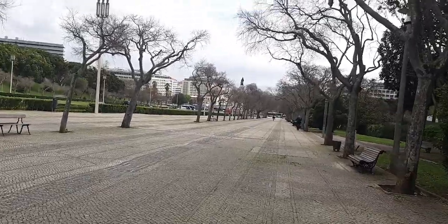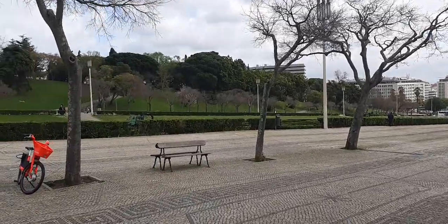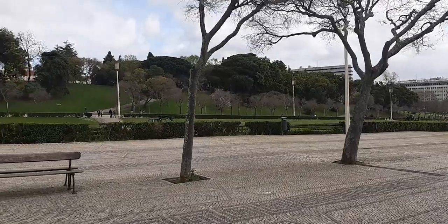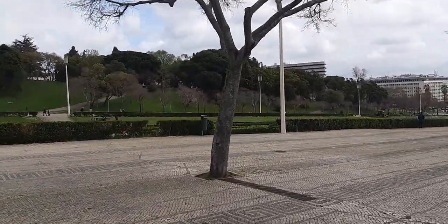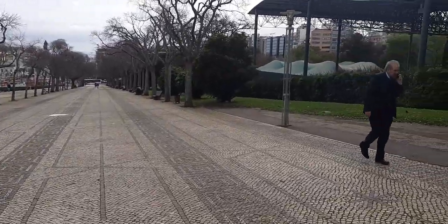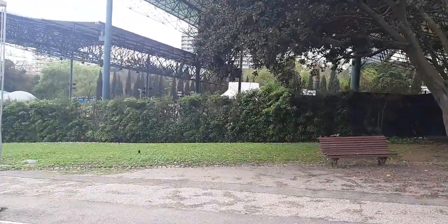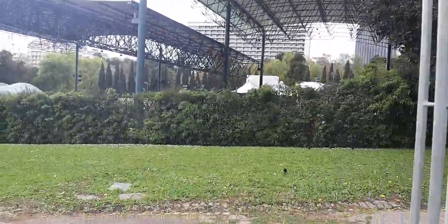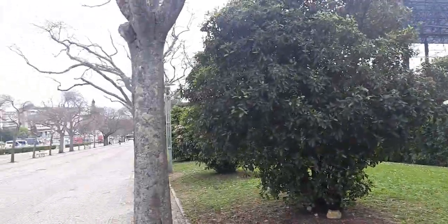So I'm heading back now towards the monument. And that's the area I've wanted to show you over there. That's the elevation. It's also a nice, relaxing spot to go and cool out. This big building here, I don't know what this is. This looks like an amusement park or something. But it's gotta be something.